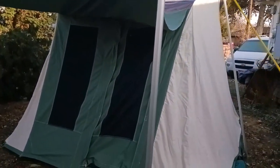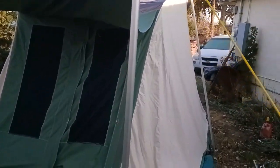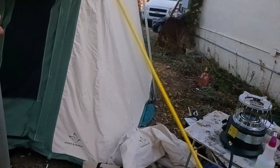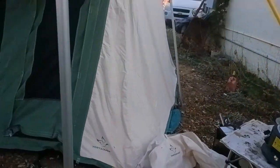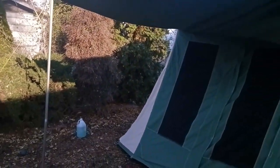But anyway, I finally got the awning set up. I just figured I'd do a little bit of an update. Let me show you a couple things here. I kind of got this thing rigged. I didn't put the actual guidelines on it, which is why it's sagging a little bit here. It needs to be more. But that one I got okay.